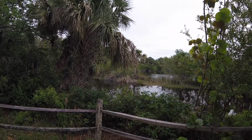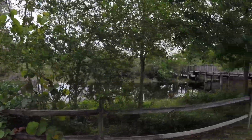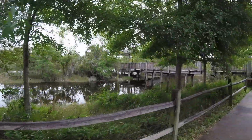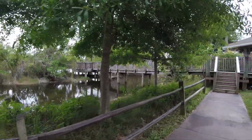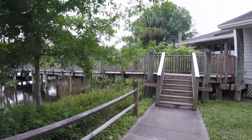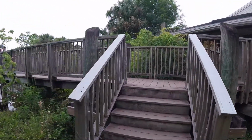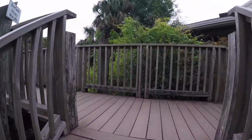The Visitor Center and Boardwalk are only a small part of what the refuge has to offer. We also drove deeper into the area by taking the Black Point Wildlife Drive, which will be featured in part 2 of this video. For now, follow along as we begin to explore the Merritt Island National Wildlife Refuge.